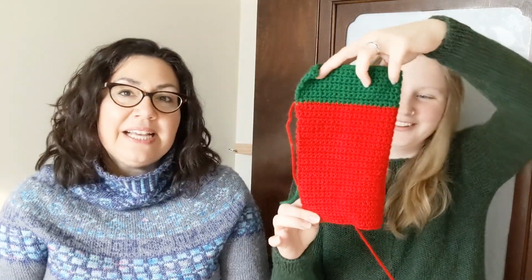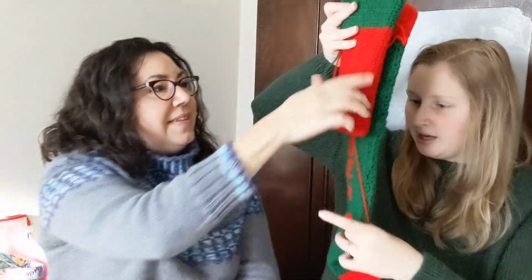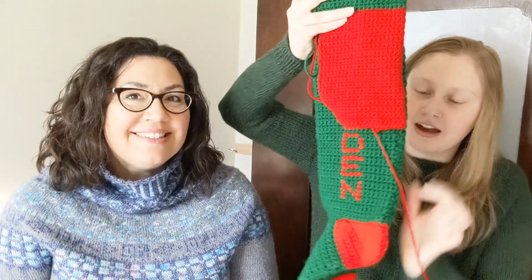I don't know if crochet is supposed to curl like that. But it does sometimes, and I think it just depends on the fabric and the yarn that you're using. This is Red Heart, right? Yes, this is Red Heart Super Saver. So this is how far I am. Let me unroll this again. Compared to this one, I'm almost there, like halfway done with the leg of it.